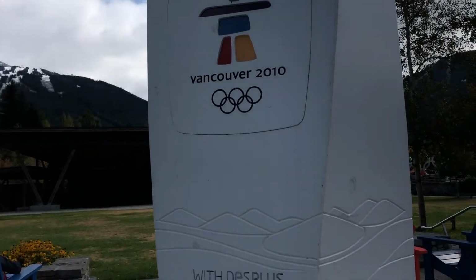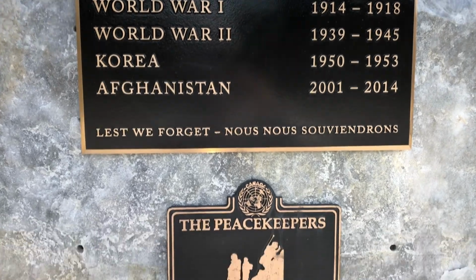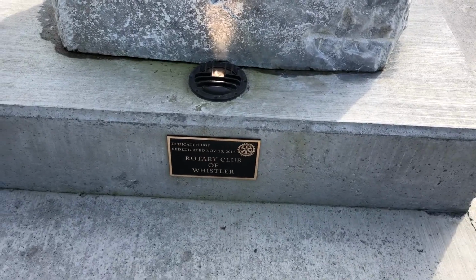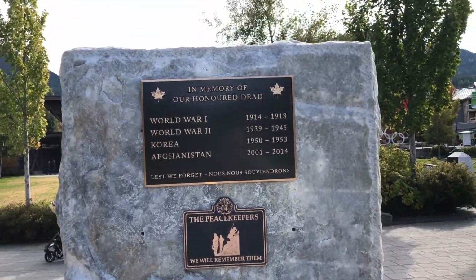It's pretty cool. In memory of our honored dead. World War I, World War II, Korea, and Afghanistan. The peacekeepers, we will remember them. It's dedicated by the Rotary Club of Whistler, November 10th, 2017. So that's what the stone and memorial is for.